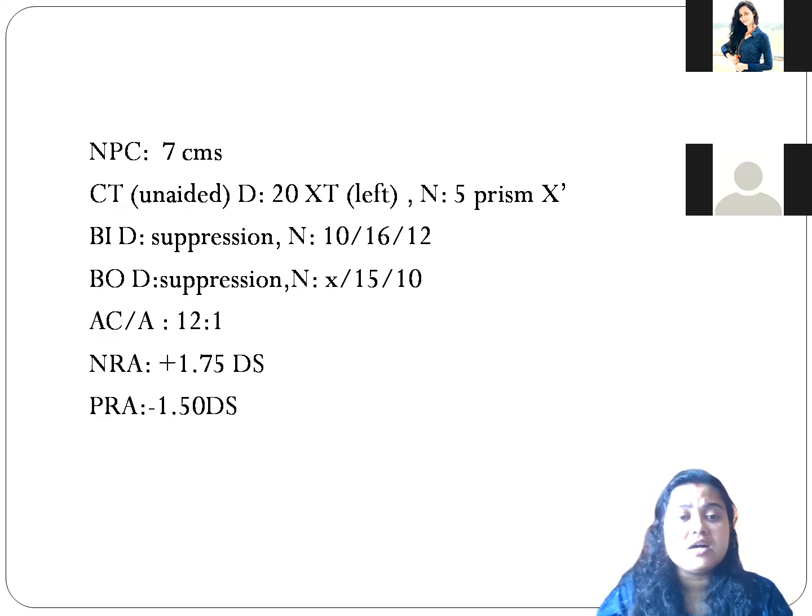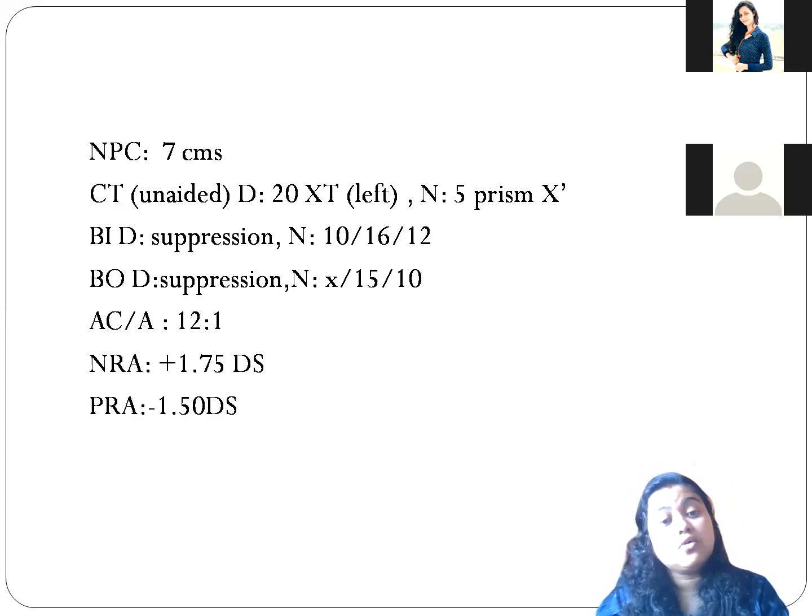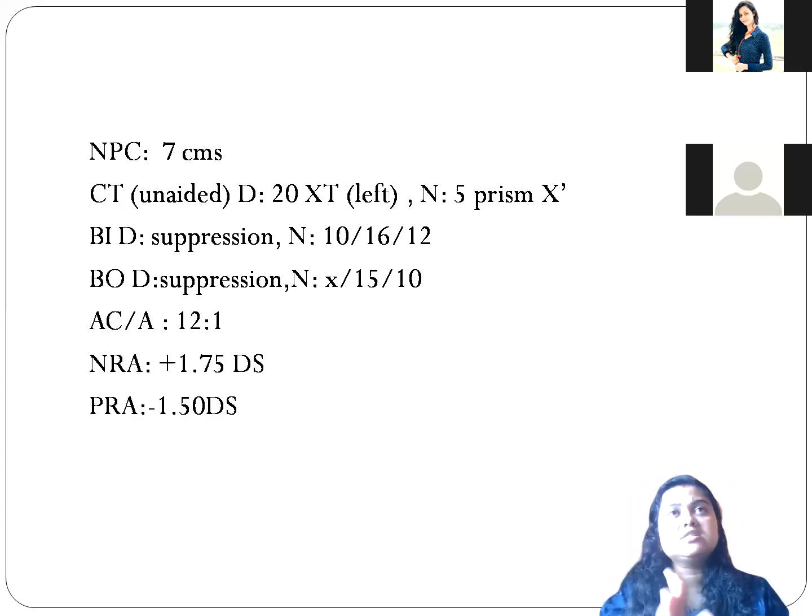Now if we see, there is a 20 prism exotropia, the left eye is going out. So if we do not treat the child at this age, what will happen? 10-year-old child, okay, he is not complaining of diplopia. Okay, so if there is an alternate exotropia, chance of getting amblyopia is less. Why? Because each eye is fixating. If there is an alternate exotropia, sometimes my right eye is fixating, I'm seeing that object, sometimes my left eye is fixating. So both eyes are working.